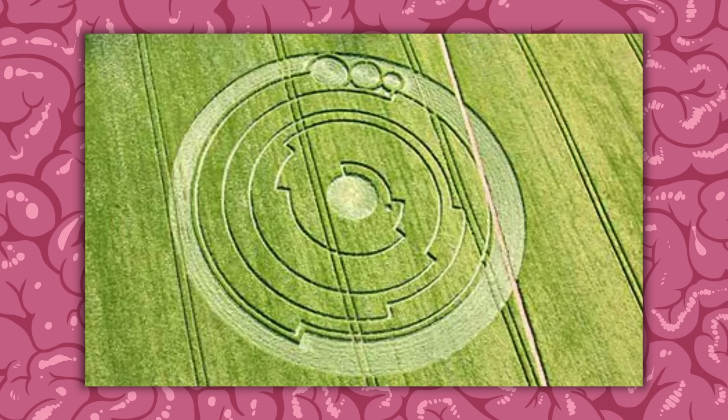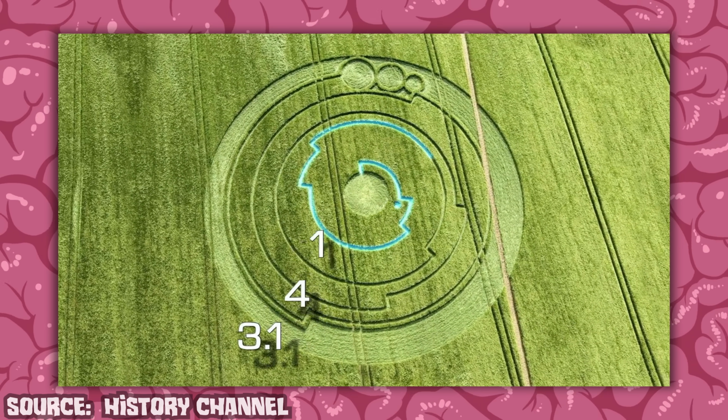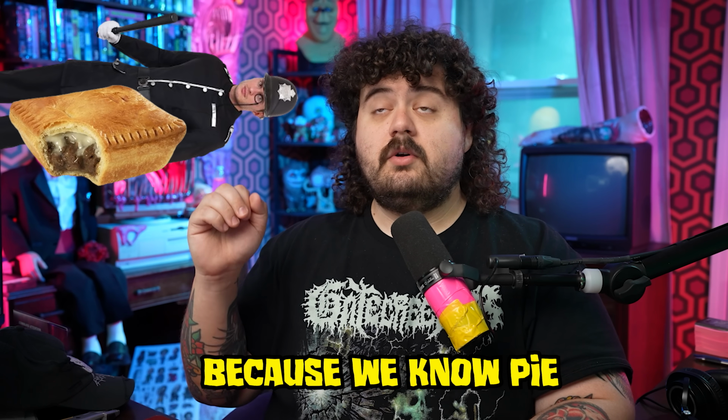In 2008, one of the most complex crop circles was found near Barbury Castle, and it measured 150 feet in diameter and is apparently a coded image representing the 10 digits of the number pi. Why would aliens want to put that out there? Because we know pi. 3.14. That's all I got.